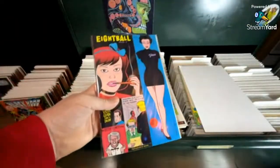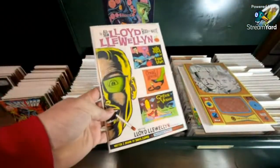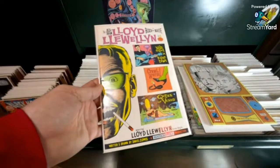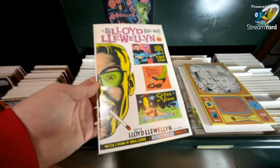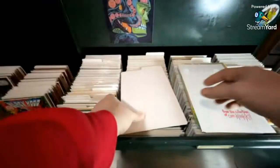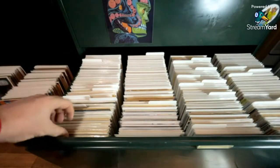And then some more Eightball stuff. Clowes appears in a bunch of other things as well. I didn't pull together all of the appearances or anthologies that these artists might appear in. I just did their main titles and put them in their section. So here's the single issue, comic size issue of Lloyd Llewellyn that I have. And then the rest of the Clowes stuff is magazine stuff, so I put those over there to make some room.